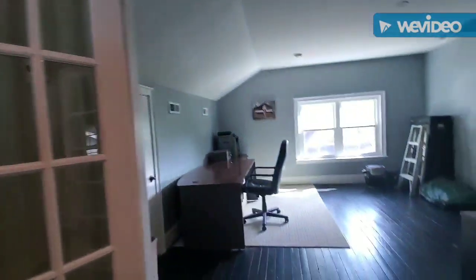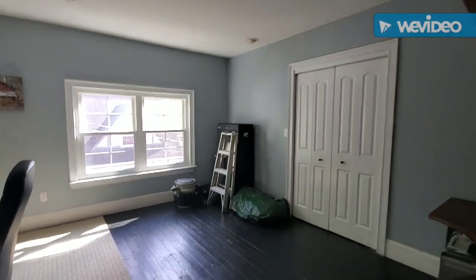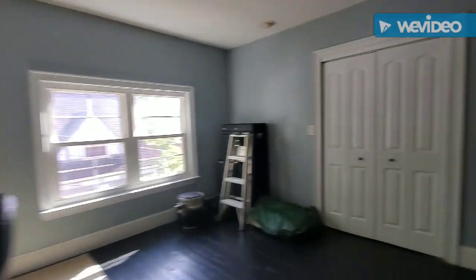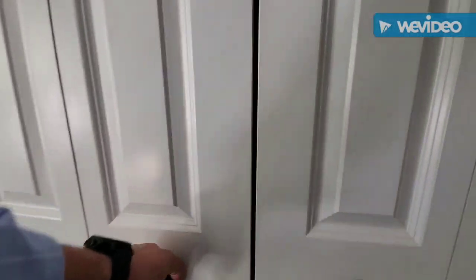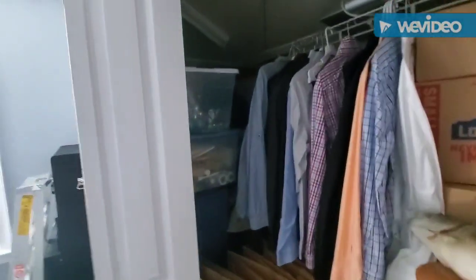Very nice. They have run ducts up here, so it is controlled by that second HVAC unit. I don't see a thermostat up here, but wouldn't be surprised if there is one. There's some more storage. A little more convenient walking out here. Turn that light off as well. And more closet space. That's pretty deep.